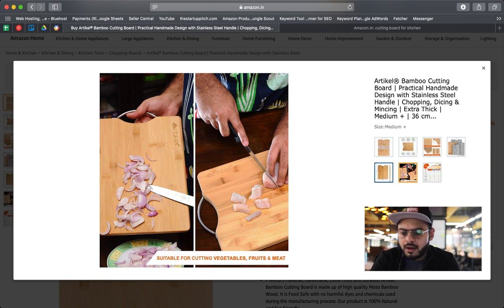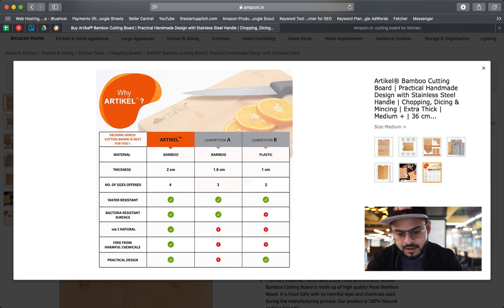Okay, now moving on with the last image of this listing. This is again a very interesting bit to have, and this is something that you must have on your listing if you are trying to position yourself as a better product in the market, provided that you have actually spent some time reading a bunch of reviews before you launch the product. You spend some time identifying whatever is not working in the market. You spend some time solving those problems by working with your supplier and improving your version of that product, so that it's easy for you to sell it in the market because you are actually trying to solve those problems. So this is called a comparison chart.